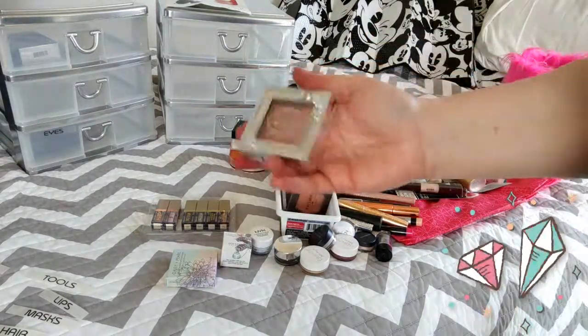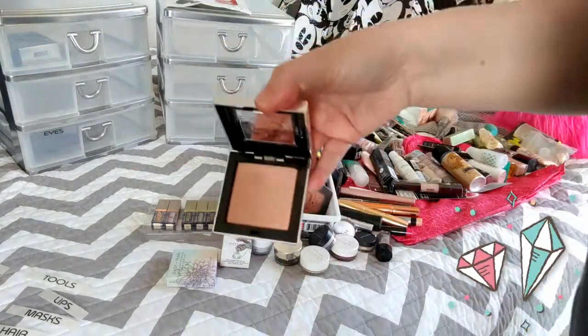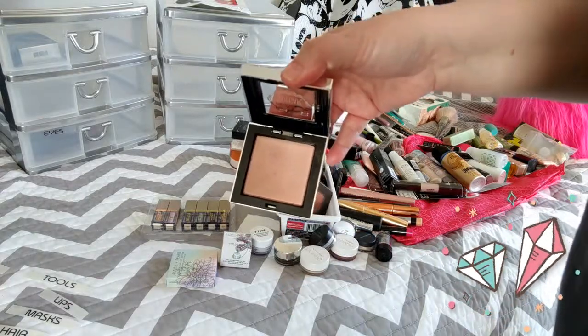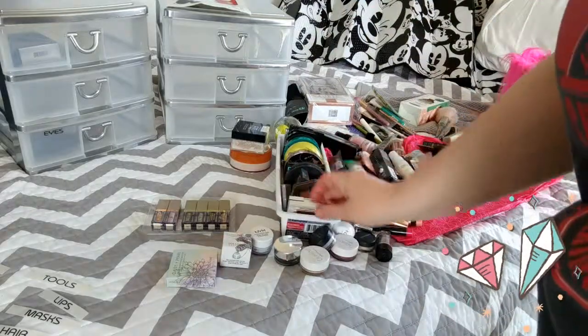This I just got. It's from Pretty Vulgar. It's this beautiful, beautiful highlight. This is what it looks like in the pan. Looks pretty deep, but it actually goes on the skin and melts in for this really great shine. It's new. I am keeping it.